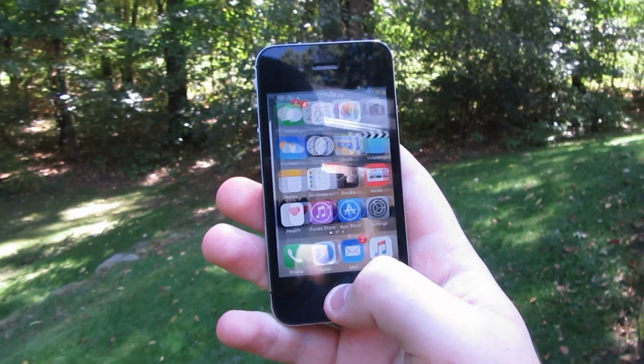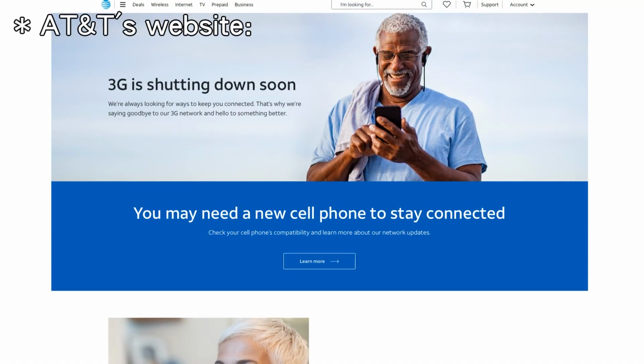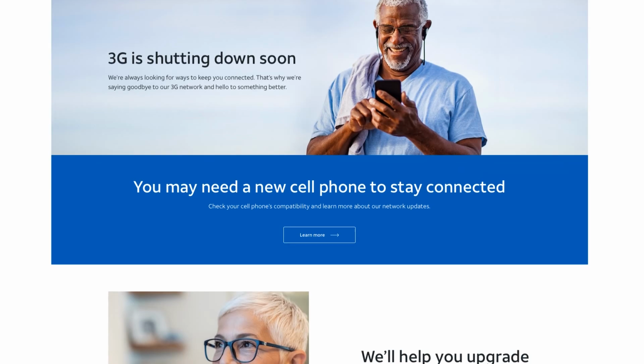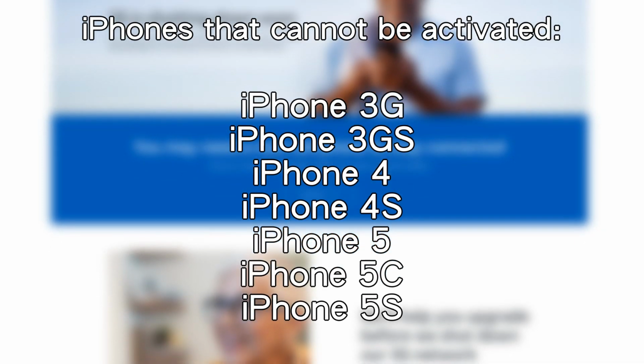So finally, I was able to start the challenge. Unfortunately, I'm unable to use cellular on this phone with carriers removing their support for 3G, and even though 3G isn't dead yet, AT&T at least does not allow new activations on phones that do not fully support 4G.